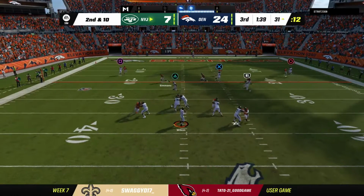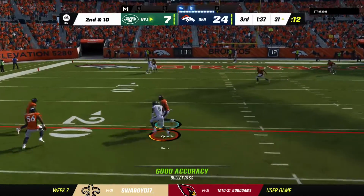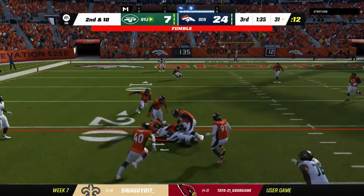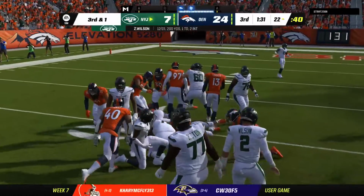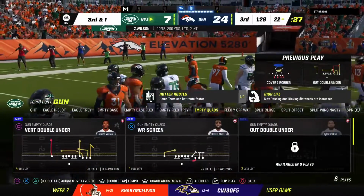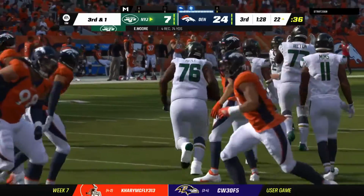To throw is Wilson. And he's got the hook up to Moore. And the ball is knocked out. But I think a Jet was able to recover, and they'll keep possession thanks to a heads-up play. And the defense not able to get it.